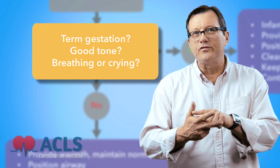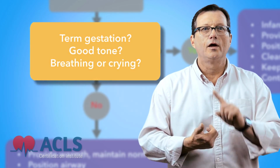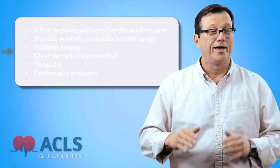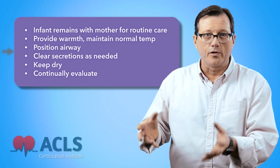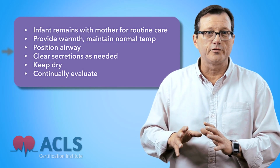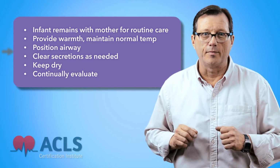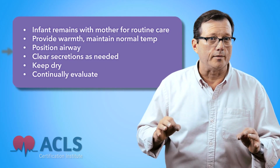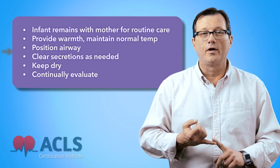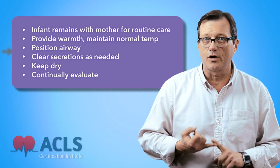If the answer is yes to all of those 3 questions, term gestation, breathing, good tone, we're golden. That infant can actually stay with mom while we're doing the rest of our stuff. We don't have to pull that kid away. It doesn't require any resuscitation. So a yes to those 3 questions, baby's going to stay with mom. Now, baby's staying with mom, there's still a few things we need to be doing. We need to dry this baby off. Remember thermal regulation. We do not want this brand newborn getting cold.